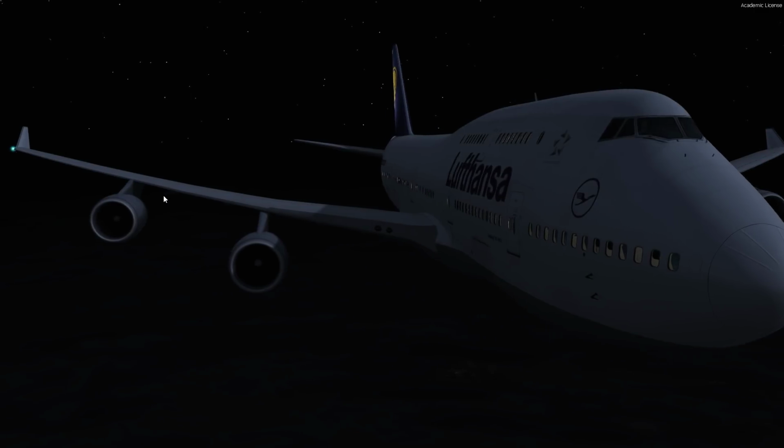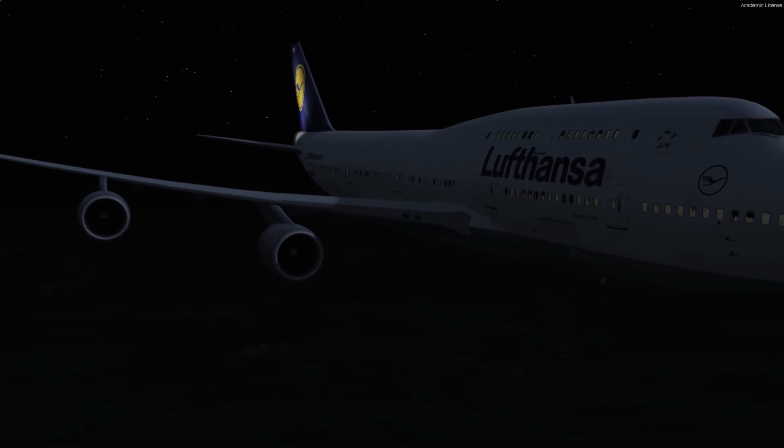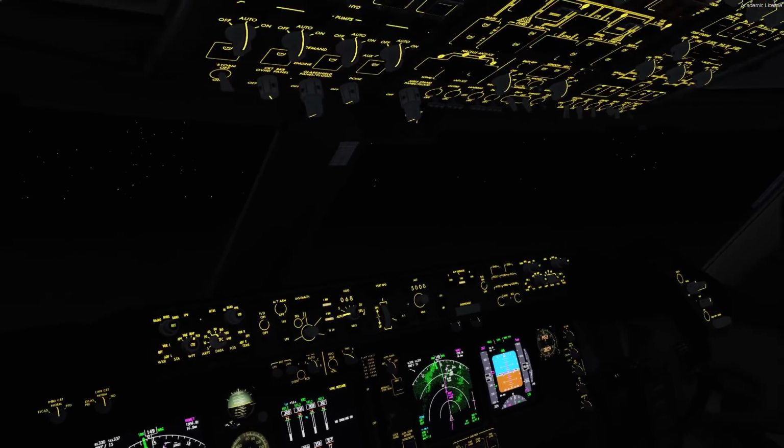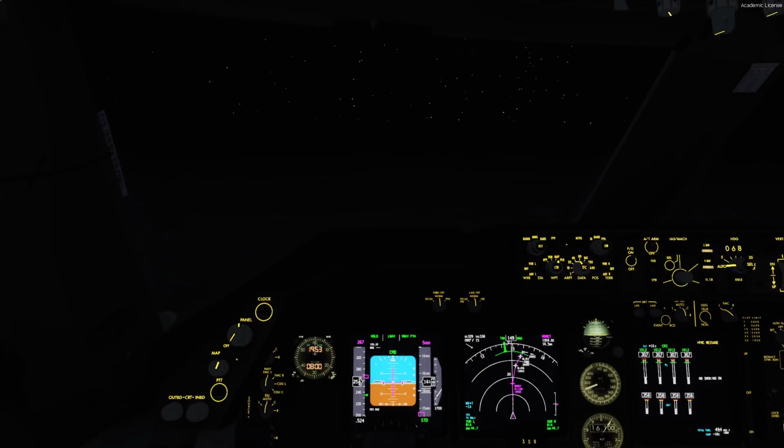I do have the tail light on. Lug light, actually. I think it's called in the other Boeings. Let's double check. Let's see what it's over here. Lug light, it is indeed. It's quite a high altitude, actually. 2,000 feet, 3,000 indeed, is the altitude we're landing on. So it's a high altitude landing.